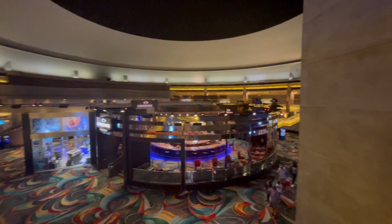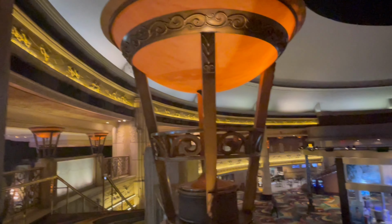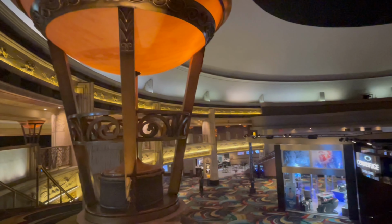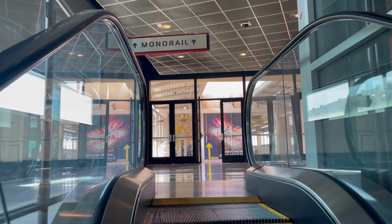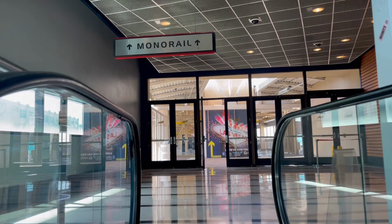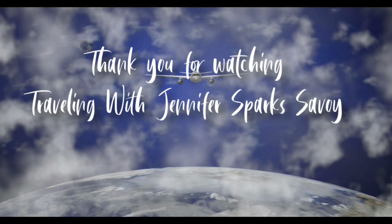MGM is definitely one of my favorites for the location, it being on the monorail line, and how clean and fun and energetic the place is. The prices are reasonable. The dining options are amazing. It's just a win-win-win for me. And let's not forget that beautiful pool.